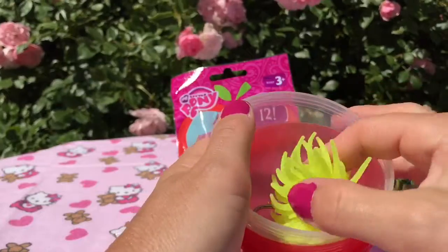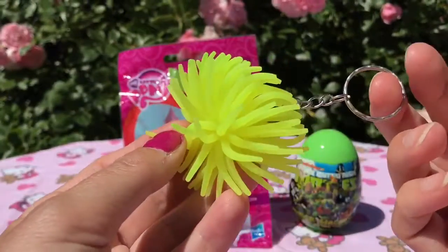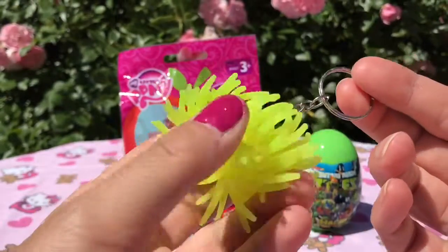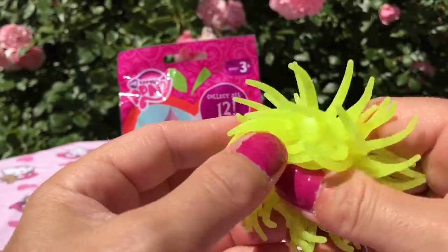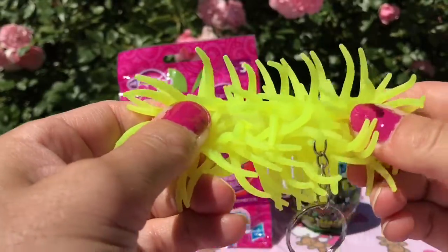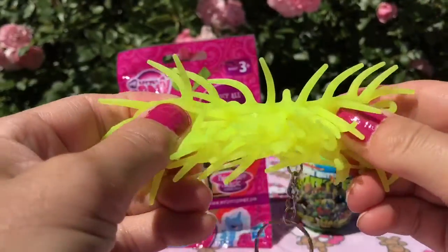And we got something yellow, and it's a yellow keychain. And this is all in soft plastic and very squeezable. This is super cool.